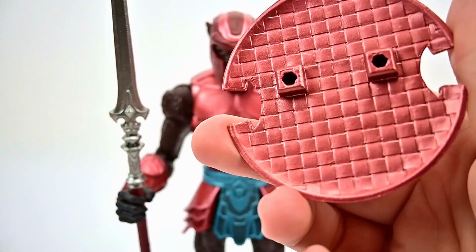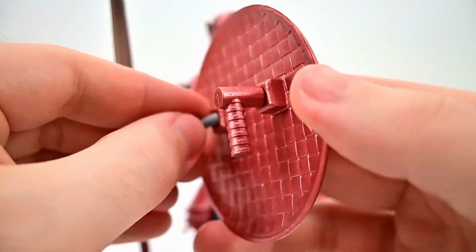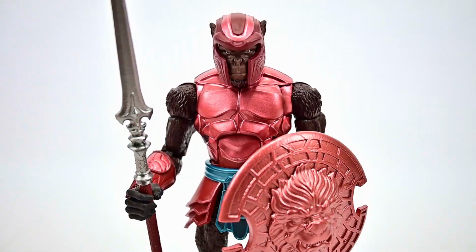Again, it has the 2 holes on the back, so we can put the grip in one side. And then if we wanted to put it on the back, we do have the peg as well there. And he has the hole in his back that we could peg it in again to store it back there. But let's go and just put this in his hand. And there we have our Chunari Legionnaire.